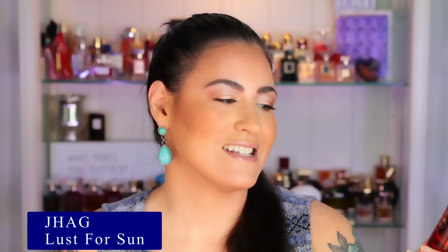I wore this on my birthday, for my birthday dinner, and it was so gorgeous. It has pretty decent performance too. That was the reason why I was kind of hesitant about this perfume, because I don't have luck with Juliet Has a Gun performance. All the other fragrances I've tried from the house, I cannot get them to perform on me, but this one I get really great performance on.